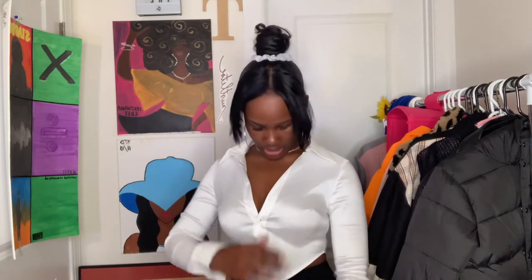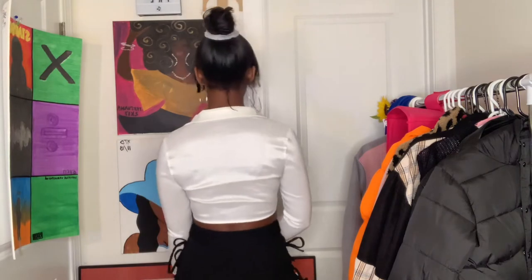The material is low-key annoying, to be honest with you. Look at the light. It's actually shining. It's giving me like satin vibes when it's really not supposed to. But I mean, it's still a cute shirt, and I like how it has the V in the front, and I like the detail. This is what the back looks like. So this is cute, but let's get into these pants.